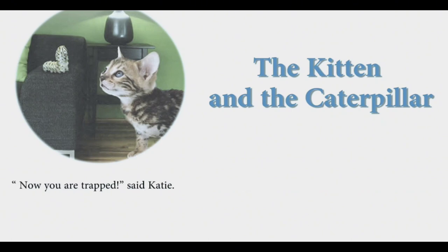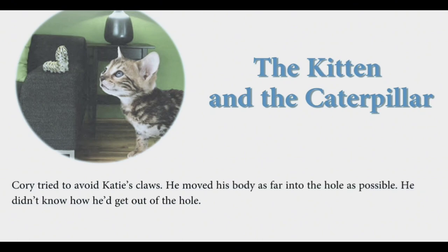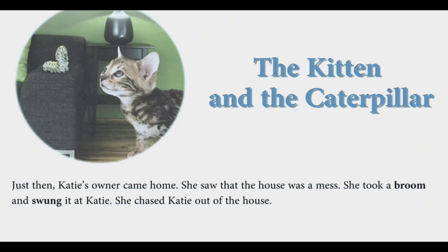"Now you are trapped," said Katie. Cory tried to avoid Katie's claws. He moved his body as far into the hole as possible. He didn't know how he'd get out of the hole. Just then, Katie's owner came home.